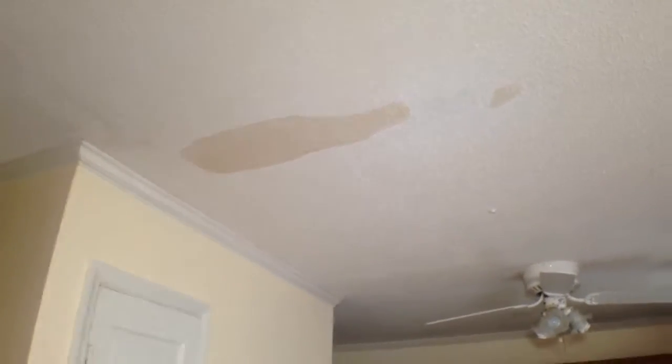This is the spot that I was talking to you guys about that I think came from the toilet leaking upstairs. The air conditioning still is not on, and the guy came over to see if it needed a new battery, and it's not battery operated, so he's going to have to try to replace the thermostat.